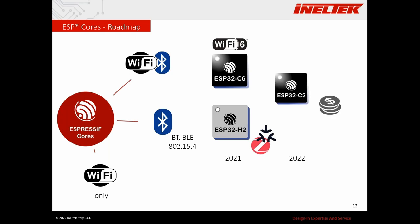In 2022, so this year, a couple of new cores have been announced. One is the C2, which is basically identical to the C3, but with lower specs. So it will have less memory and it won't support BLE mesh, but it will be a combo Wi-Fi and Bluetooth 5 module and it will have an even lower price. And the other very interesting module is the C5. This will be very, very similar to the C6, but it will be the first Espressif core with dual band Wi-Fi 6, so both 2.4 GHz and 5 GHz. So these are the cores which have been announced, but are still not in mass production.